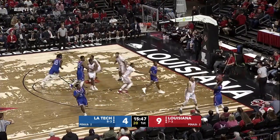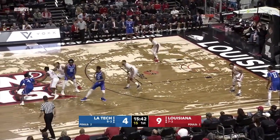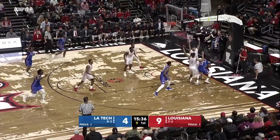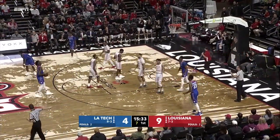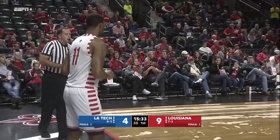Bulldogs will be inbounding as Bracey has it out front. Cajuns in a little bit of a matchup zone right now. Strowman over, but Bracey almost fell down, but able to keep possession of it. Pemberton tries to drive the baseline. Now he's stuck. He'll get called for the travel. That's twice Pemberton's been trying to plant that foot and dragging it just a couple steps.